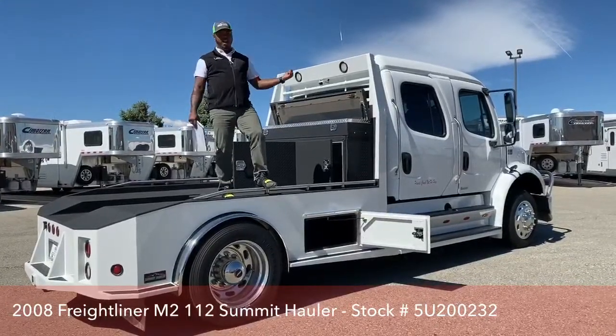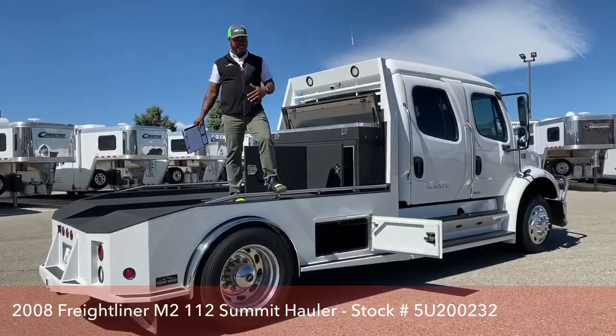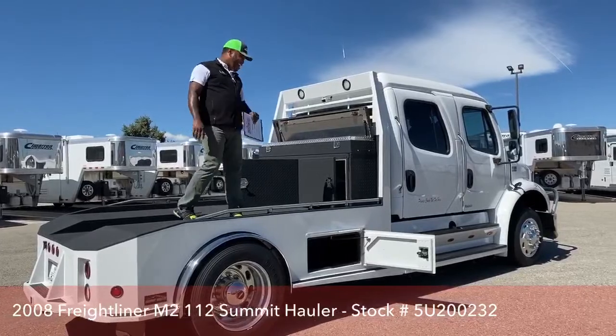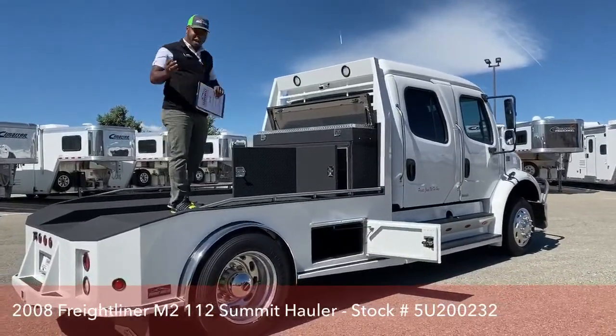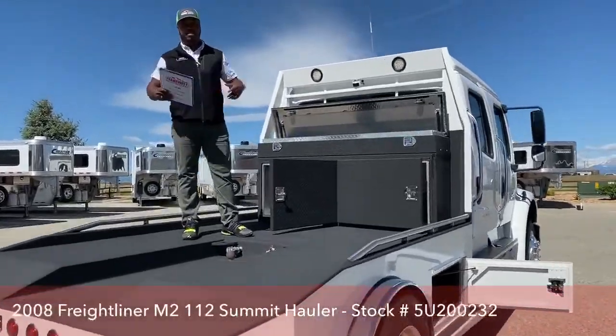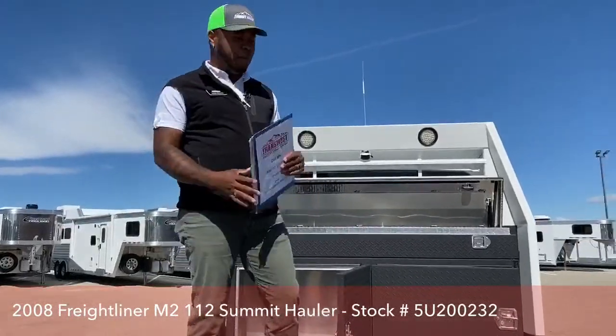Normally we start in the front, but today I want to switch things up a little bit and start from the back. I could do a little dancing on here just to make things a little bit more exciting. So as we come a little bit closer, I want to start off with storage. We build our trucks with tons of storage.